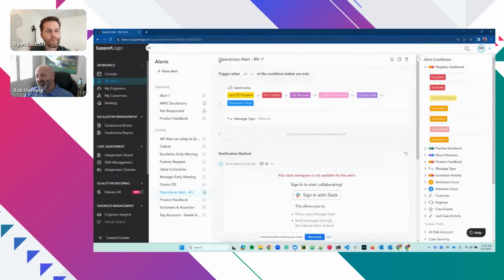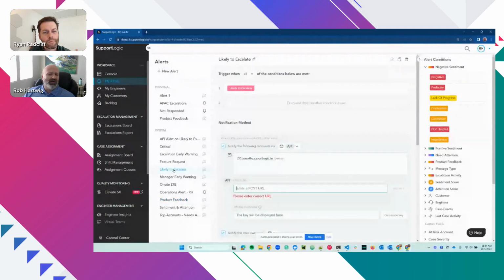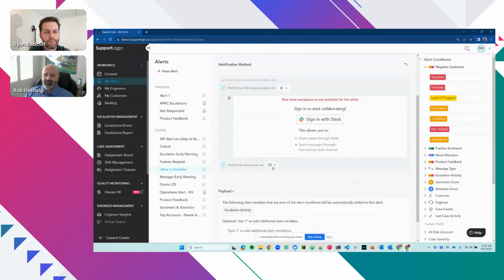So that's one use case where the operations team, or a product team, would want feature requests and that kind of thing. The most common one's probably what you guys said in the poll, right? You said you want predictive of escalation, so just likely to escalate. That is a very common one, and then you can notify someone via Slack, either yourself or multiple people via Slack, and then they can be alerted by that.